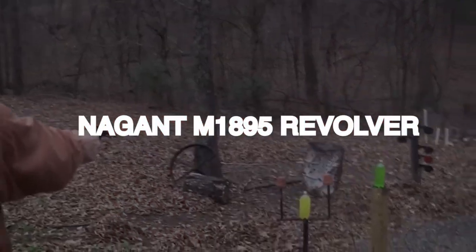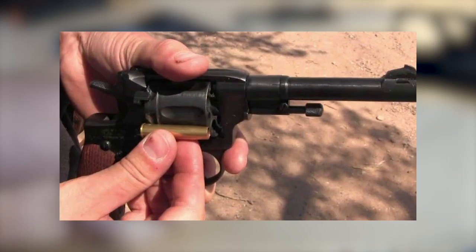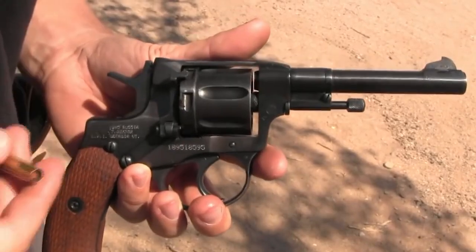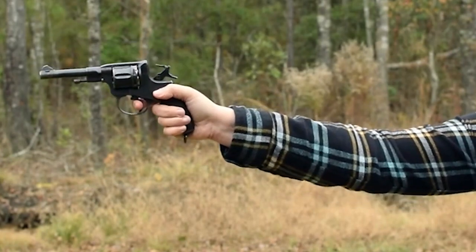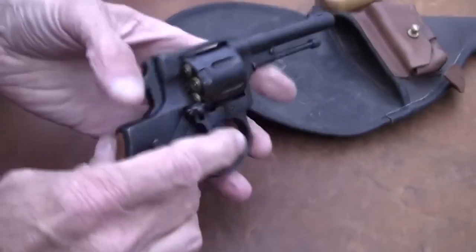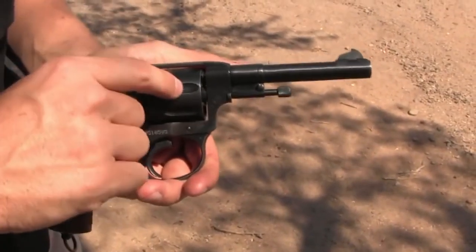Number 5. Nagant M1895 Revolver, $500. The Nagant M1895 revolver, designed by Belgian industrialist Leon Nagant, was a 7-shot gas-seal revolver for the Russian Empire. It was chambered for the proprietary 7.62x38mm R cartridge and featured a unique gas seal system that moved the cylinder forward when cocked, boosting muzzle velocity and suppressing the weapon.